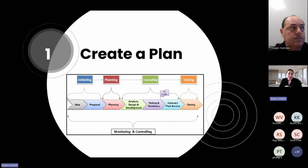So the first one is creating a plan. I do have a background in project management, and project management 101 is creating a solid plan before you do anything else. There are 4 phases in that project management plan: the initiating, the planning, the executing, and then the closing when it's done. And so you will see, we'll refer back throughout the presentation to some of those project management components.